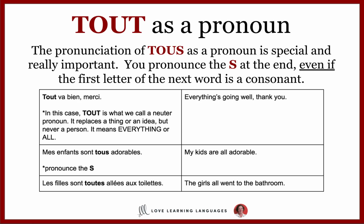Now watch this one. Mes enfants sont tous adorables. I'm pronouncing the S on tous, T-O-U-S, because it's a pronoun. How do I know it's a pronoun? Well, look, it's coming after the subject and the verb. Subject, mes enfants, verb, sont. So that's a little trick, and in the study guide that I have for you, I've written down all of these little tricks. If tous comes after the subject and the verb, pronounce the S.